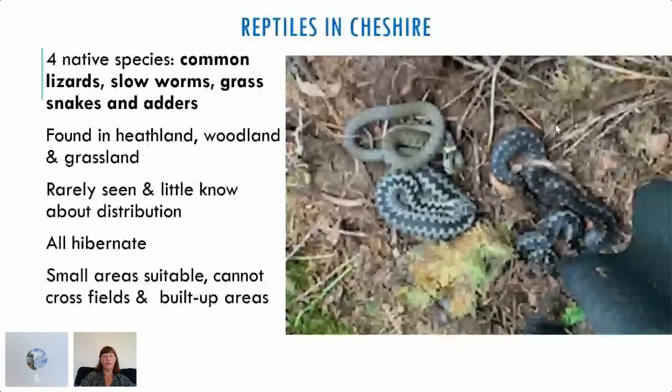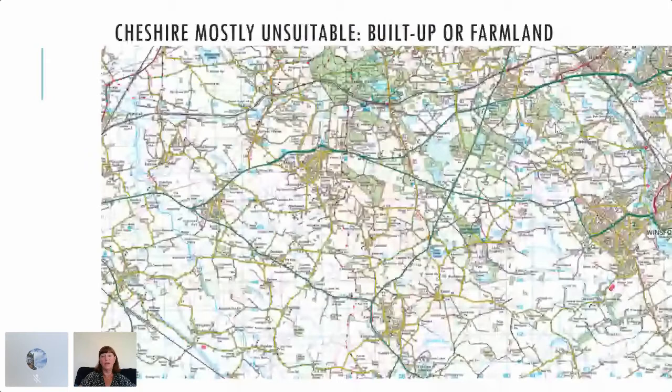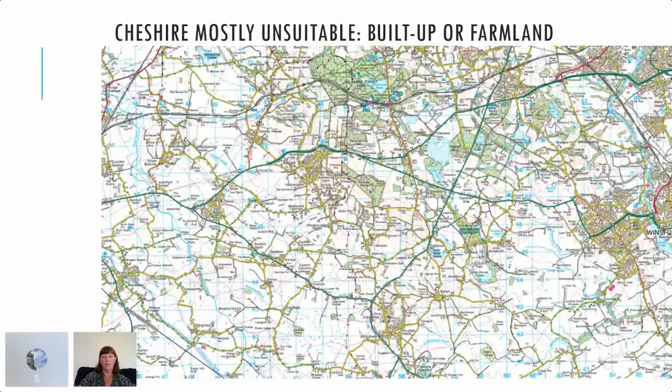The reason in Cheshire why they're doing so badly is that it's a very built-up county and plus it's very agricultural. I've just got this map to illustrate that point. This is obviously just part of Cheshire. Over on the right-hand side of the screen, you can see Winsford, and Chester would be off the screen on the left. So there are large built-up areas, and then the rest of it is mostly agricultural.